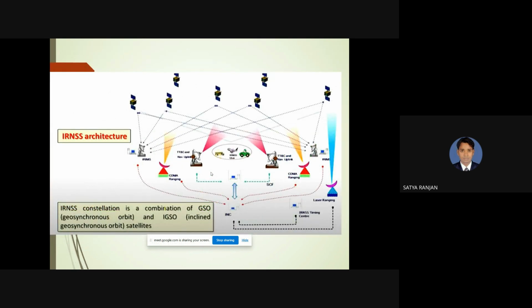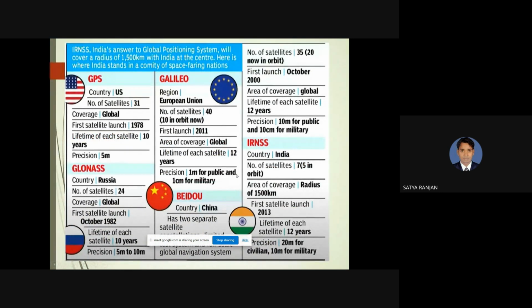This is the architecture of the IRNSS satellites. There are only seven satellites, and these are received at different stations. This is the overall picture of the different satellite systems, that is GPS, GLONASS, Galileo, BeiDou, and IRNSS.